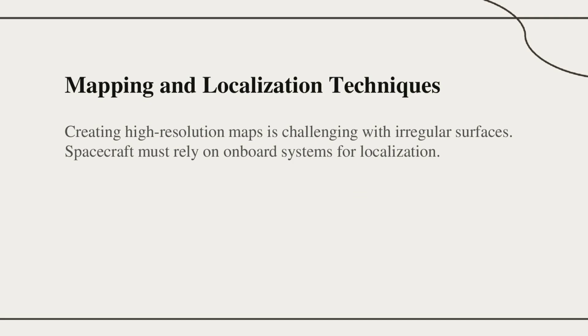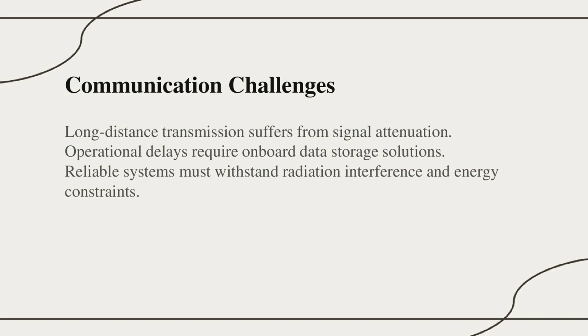Okay, so we've talked about how tough it is to even get to an asteroid and fly around it. It's definitely not a walk in the park, that's for sure. But I gotta ask, why bother? Like, what's the big payoff for all this effort? What are we really trying to achieve with these asteroid missions?